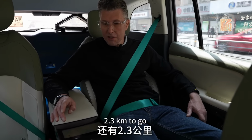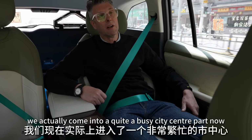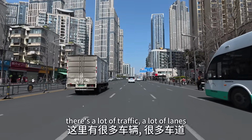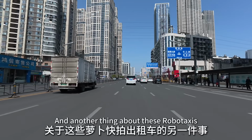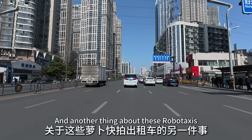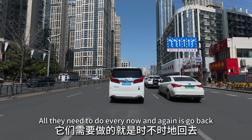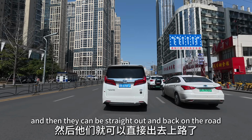2.3 kilometers to go and we'll be at our destination. Oh, we're actually coming into quite a busy city centre part now by the looks of it. There's a lot of traffic, a lot of lanes. And the other thing about these robo taxis, they're 24/7 operation. All they need to do every now and again is go back, get their battery swapped over, and then they can be straight out and back on the road.